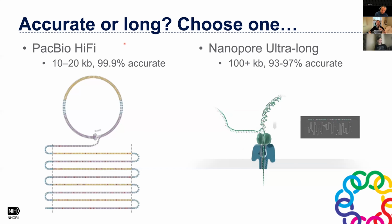On the other hand, we have the Nanopore ultra long data. It's much longer than what is possible with the PacBio HiFi, 100 kb plus. The record is in the megabases. It's not as accurate. It's somewhere in the mid 90s now, and it's always improving. But the power here is that these are extremely long reads.